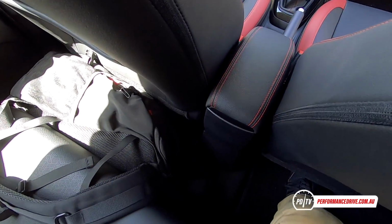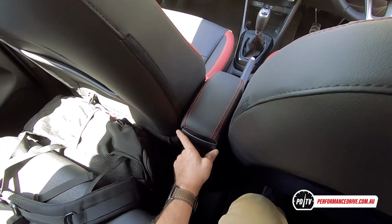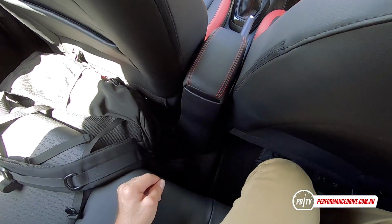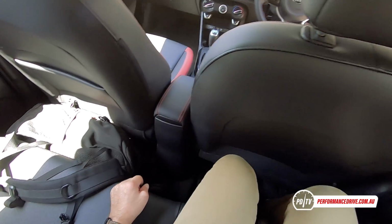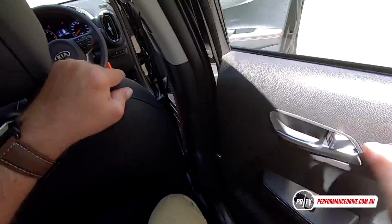The floor is relatively flat. There's just a little bit of a step there, but I think that would start taking up some space. You'd have to put your feet sort of down in the sides there, intruding on the side passenger's room. Let's check out the boot.